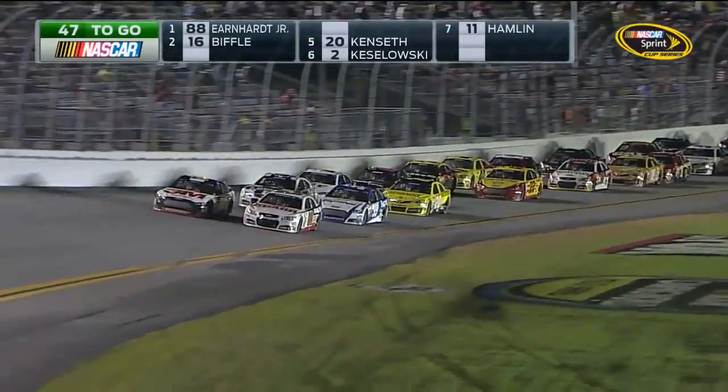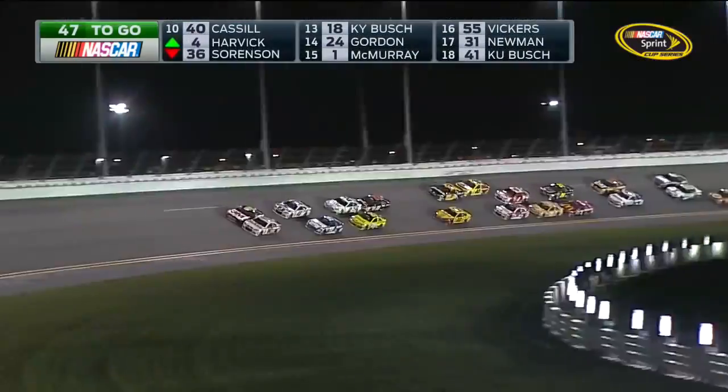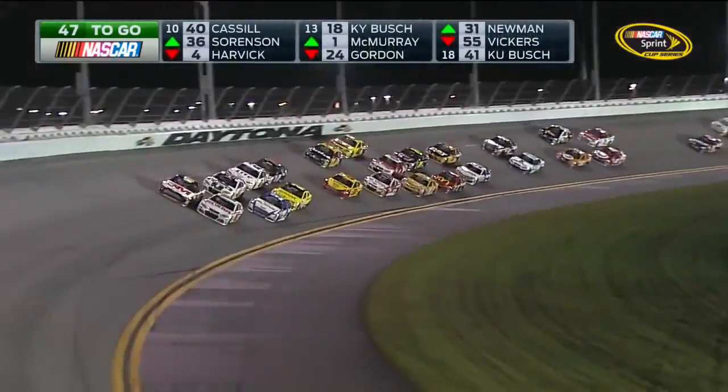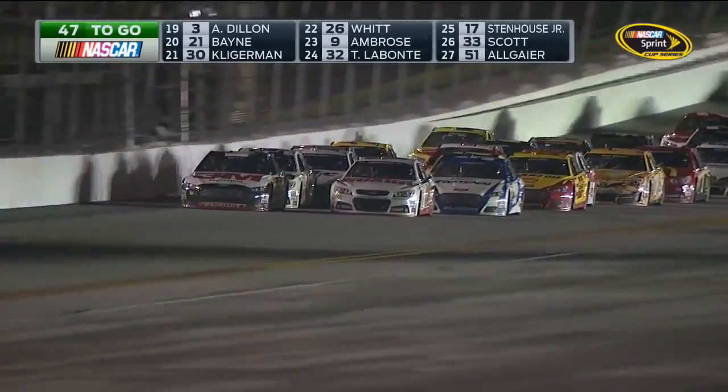These guys, there's weather. We know that. The race is coming down to the end here. This is when it gets real serious. It's entirely likely the next flag could end this race. How big a gamble, Larry, not taking tires for Biffle?